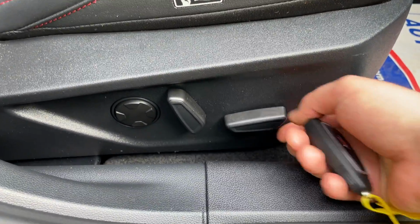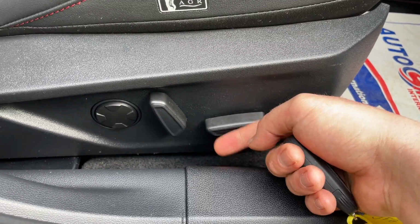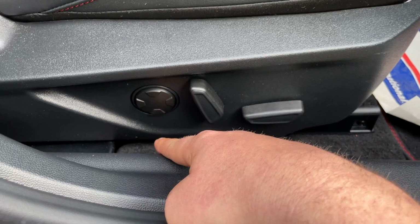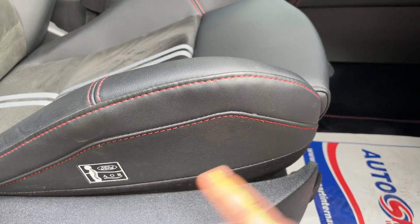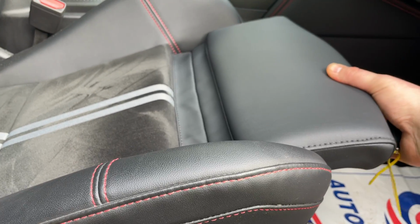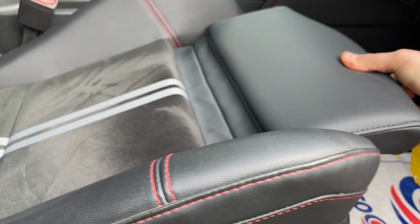We have electric seats, so count with me. 1 and 2 is your forward and backwards. Your 3 and your 4 is your height adjustment. Your 5 and your 6 is your rear tilt. Your 7 and your 8 is your lumbar support. We also do have around the front here this little ratchet to raise the front end of the seat, or lower it once more, and also these wonderful little leg extensions. Those can be very comfortable on those longer journeys.